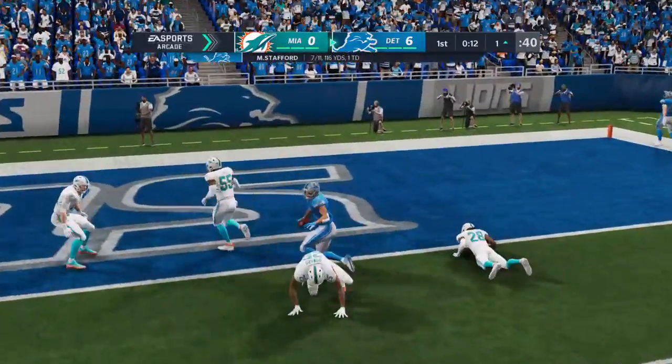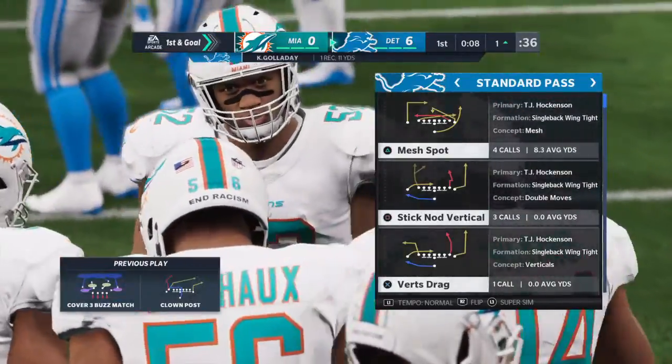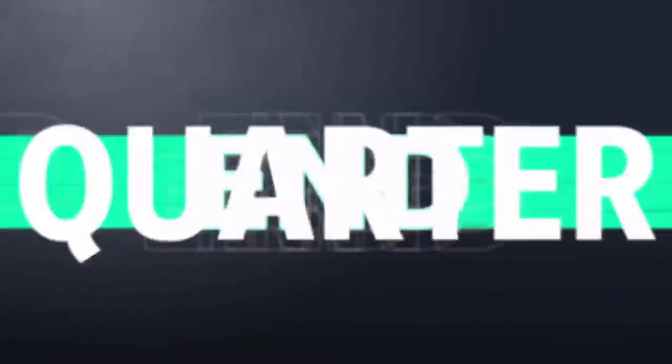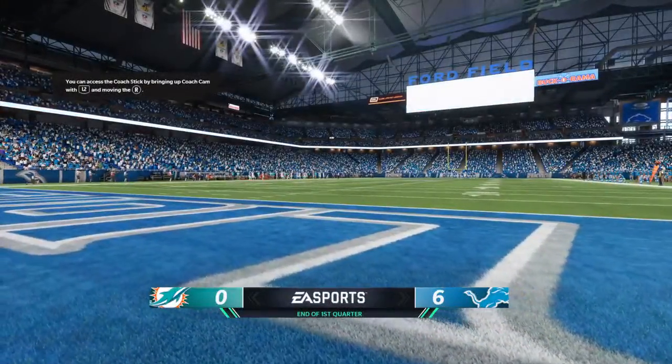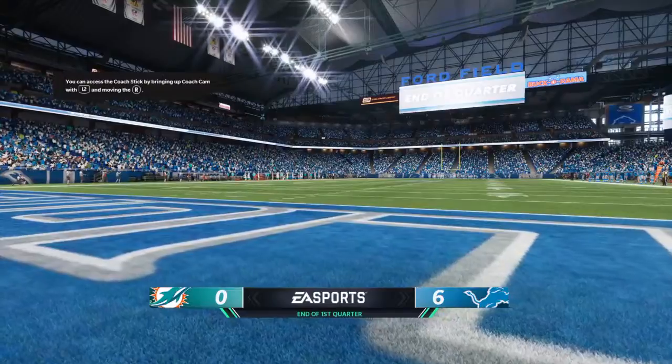T.J. Hockenson was a first-round pick in 2019 and had a good rookie season with 32 catches. I expect that number to go way up as he gets more comfortable in the NFL game. A nice catch right there for a 1st down. 6-0 is our score after 1.